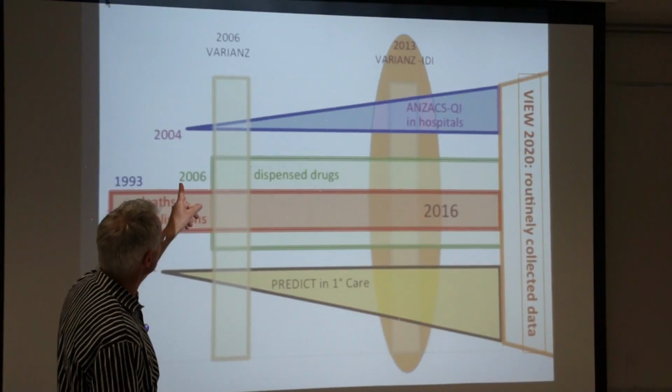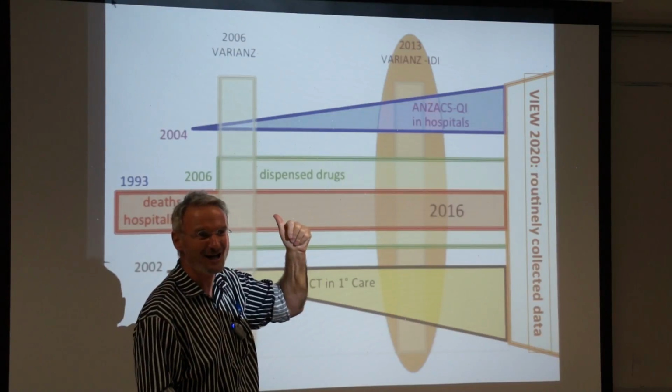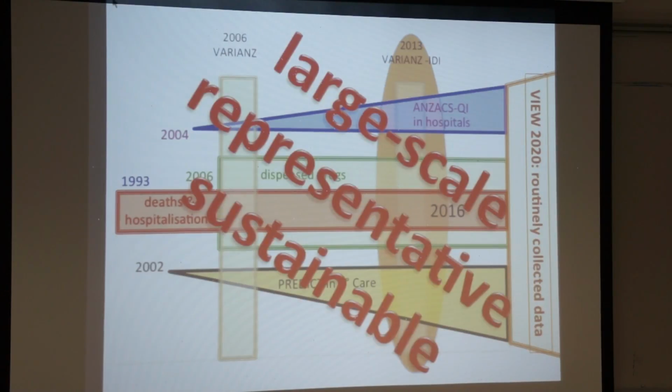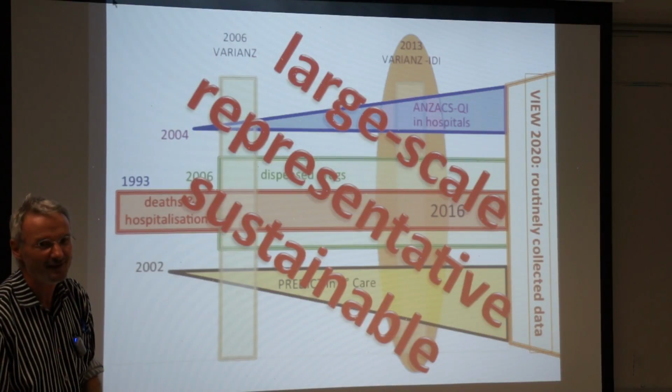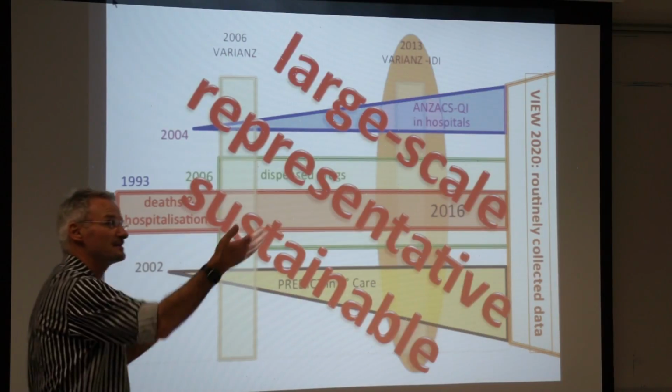So we can put ANZACS, we can put PREDICT, and we can put our other data sets, because we've got an NHI, we can link all of our data sets together. And our goal, and Corey will be pleased about this because it's one of his visions from the beginning, is to have a large-scale, representative and sustainable national data set which covers everything in vascular disease. That's vascular disease because that's our area of expertise. There's no reason why it couldn't be done in other areas, if you're focused on cancer or respiratory disease.